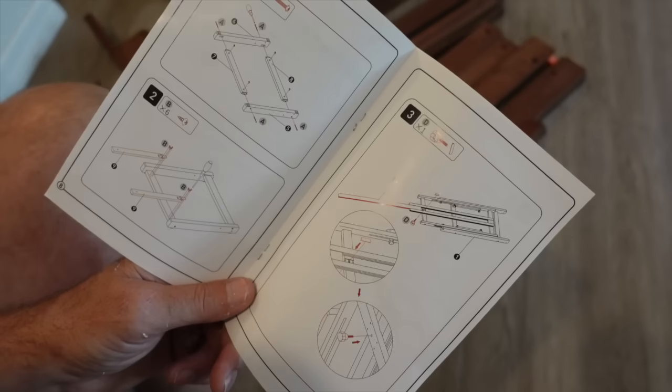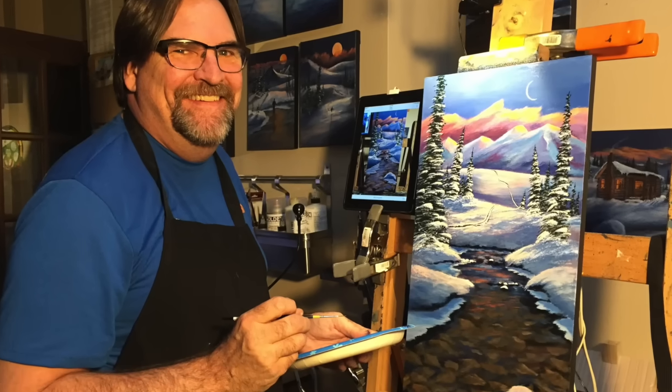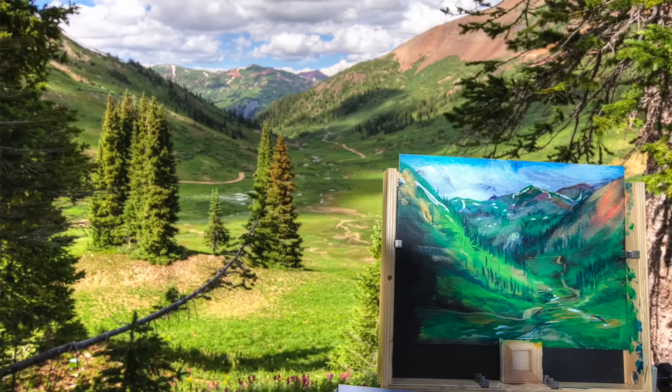Holy cow, you're actually reading the instructions? Yeah, they got everything numbered and lettered. And they even gave me a little handy dandy screwdriver. I mean, it's a beautiful easel. It's not going to be beautiful very long, because if you ever saw the easel I had in Colorado, it wasn't beautiful by the time I got done with it, but it looked heavily used. And I made a lot of paintings with it.